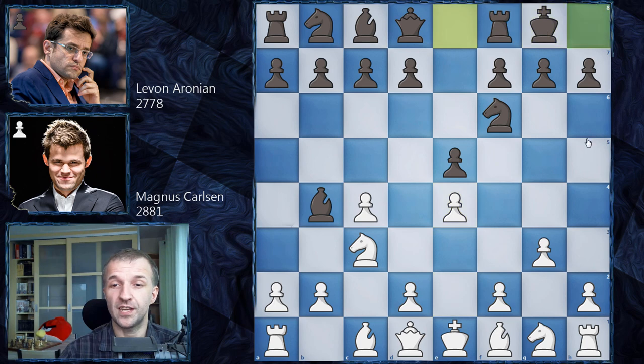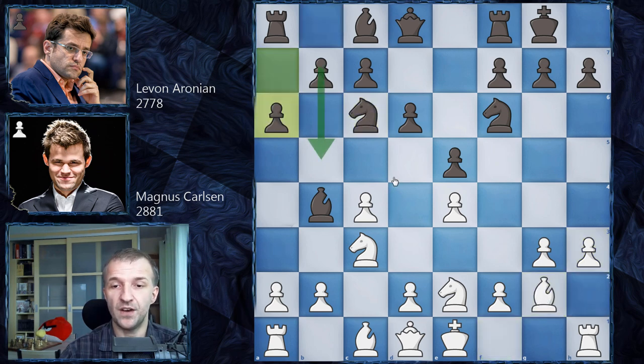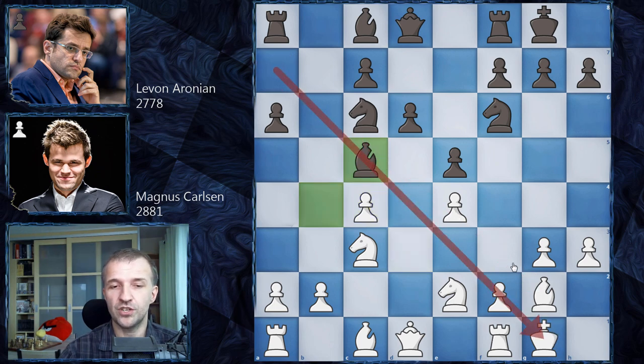However, Levon goes for the castle, and we have knight g on e2, protecting the knight, and now d6, h3, taking control of the g4 square, and now knight on c6 by Levon Aronian, bishop on g2, a6, preparing b5, and now castle by Magnus Carlsen. We have b5 as planned, and now d3, defending the pawn on c4. We have exchange on c4, and now bishop on c5, putting the bishop on this diagonal, which can be slightly inconvenient, as maybe Magnus Carlsen would like to play f4 in the future.